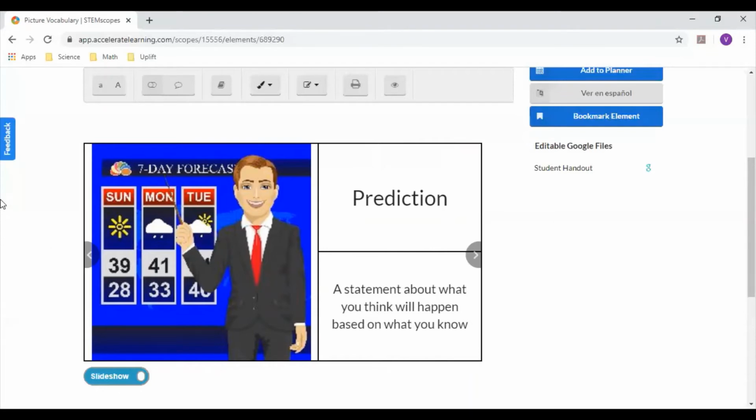We can see here a couple days of a 7-day forecast that the meteorologist is sharing with the viewers. Looks like it's going to be a little chilly, 39, 41, and something else behind that. This prediction is what the meteorologist thinks is going to happen with the weather in the coming days. It does not say that that is definitely what's going to happen. As we know, sometimes the weather changes even from day to day quite drastically, but it gives their guess about what is to come in the weather.